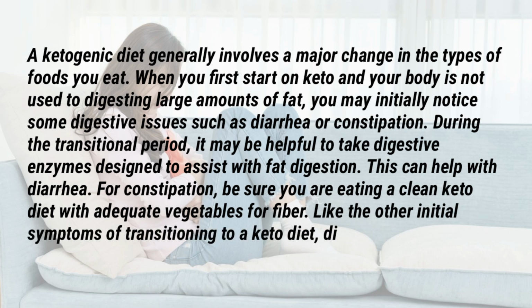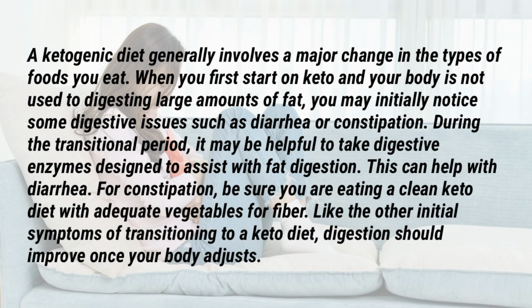During the transitional period, it may be helpful to take digestive enzymes designed to assist with fat digestion. This can help with diarrhea. For constipation, be sure you are eating a clean keto diet with adequate vegetables for fiber. Like the other initial symptoms of transitioning to a keto diet, digestion should improve once your body adjusts.